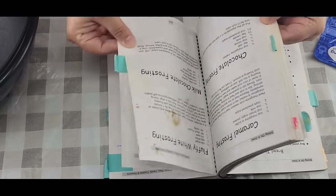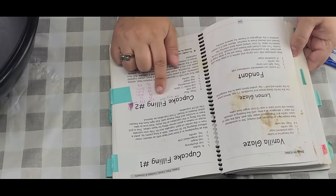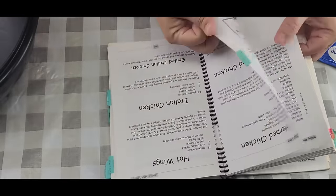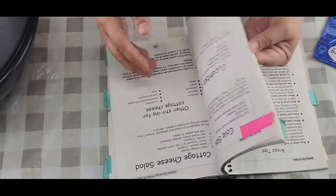Pie crust, I already told you. Oh my gosh. Cupcake filling. Whoo! They are extremely yummy. We love it. We really do love it. As you can tell, I love this book. I use it a lot for a lot of their recipes.